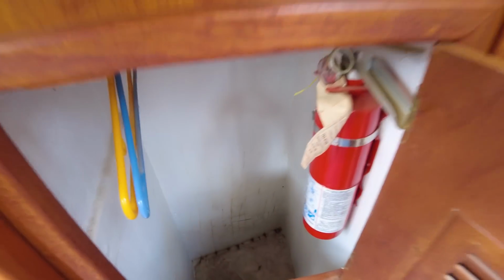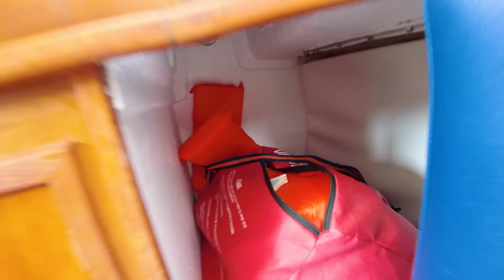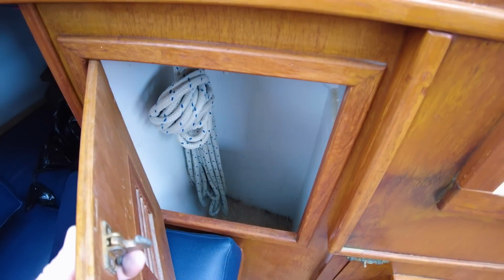More storage. Wow, there's a pretty decent locker there. And then another little cubby hole. Same on this side. Pretty big locker. Cubby hole back here.